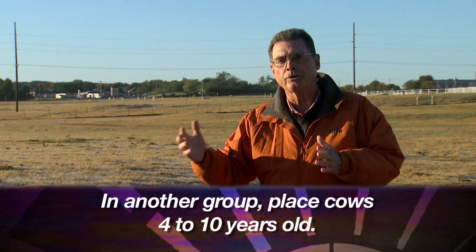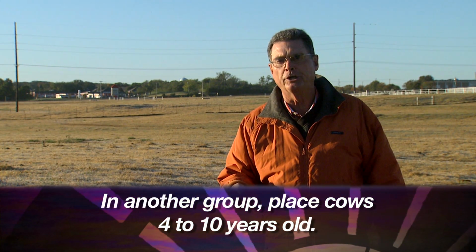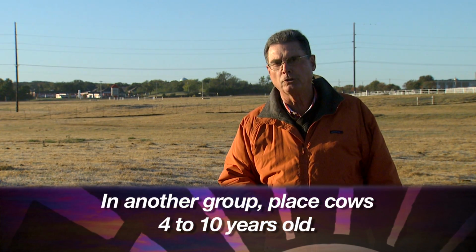Cows that are 4 through about 10 years of age, I think can be grouped together in most herds, especially if they're all in pretty decent body condition going into the winter months. And we can feed them together and take care of their needs with whatever supplement we deem is important for their body condition as we go through the winter months.